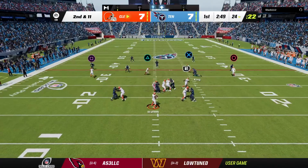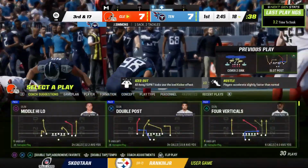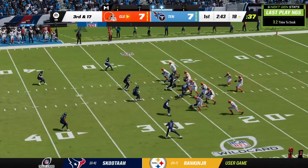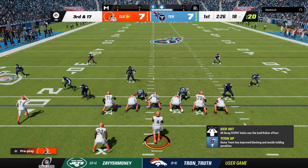On 2nd and 11 now. Watson. And the Titan defense steps up here, and down he goes. Jeffrey Simmons. Credit him with a sack, and it goes as a loss of 6.